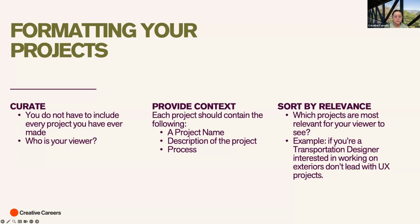And then lastly, check your spelling. So I've reviewed a lot of portfolio websites where there are some spelling errors or grammar errors. So you want to make sure you're visiting the writing center so you can double check your work and make sure there are no errors.